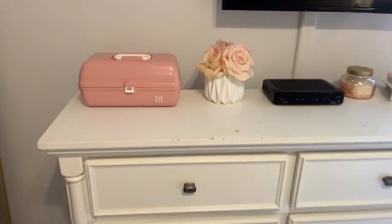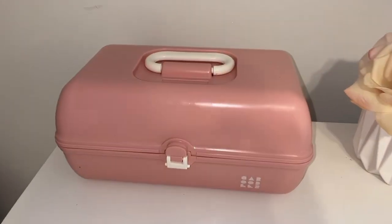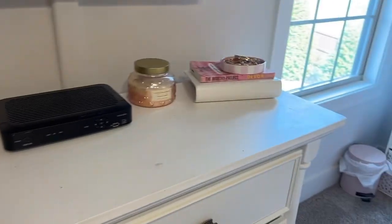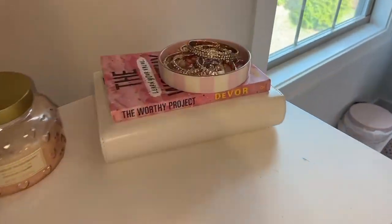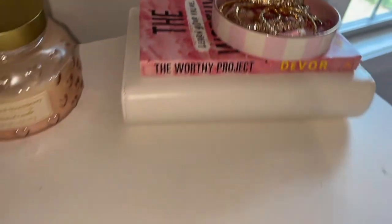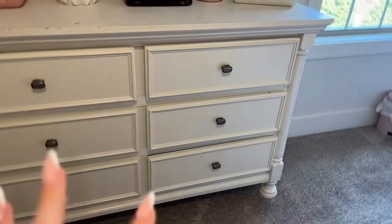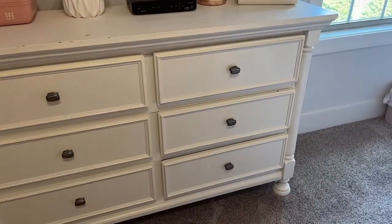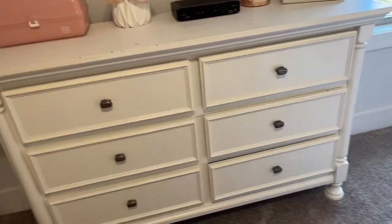And then we just have my little caboodle with my makeup in there and some little decorations and some books. And then I've got some more jewelry in there. This is all bracelets, I'm pretty sure. And then this is just all clothes. So I've got some different pants, some sweaters, just different things like that, nothing crazy. And then we're gonna move on to over here.